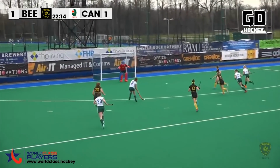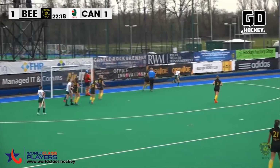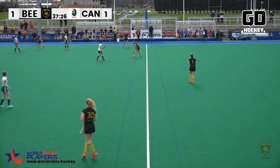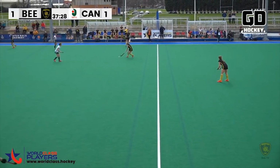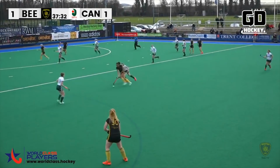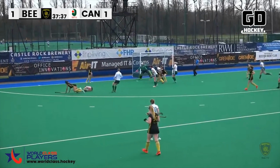There's an opportunity here. It's slipped through for Amy Plum. Amy Plum with a shot, and it's off the crossbar, if I'm not mistaken. Yeah, Eloise, I think she was trying to make a pass out to the right-hand side there, but just managed to clip a Canterbury foot. Promising attack through the middle for Beeston, more direct.